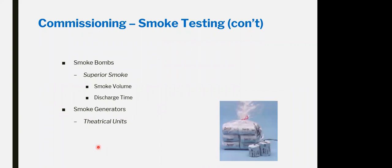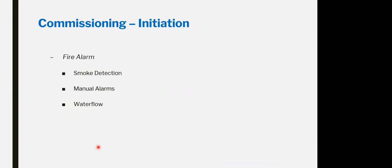It could be generating the smoke by a smoke bomb or smoke generators to create the smoke for the test inspections as well. Definitely, during the commissioning, the interface with the fire alarm system, with the smoke detectors and manual detectors.